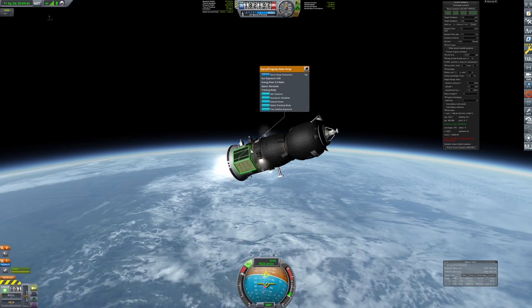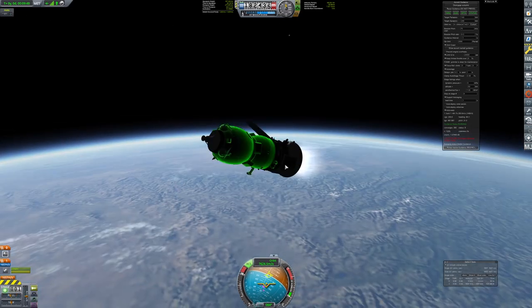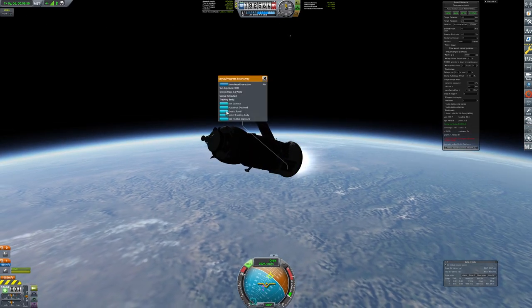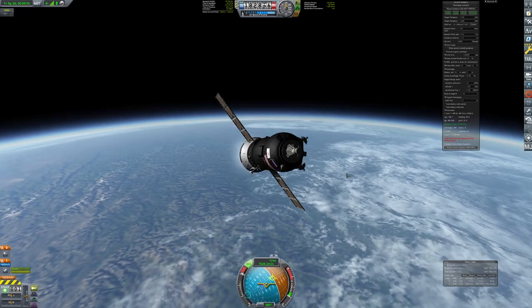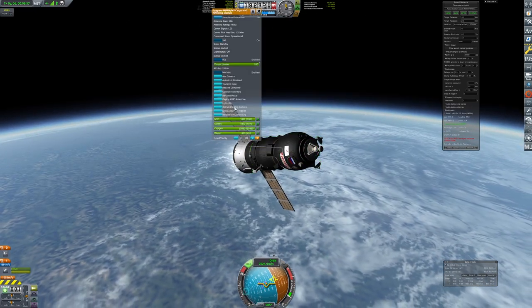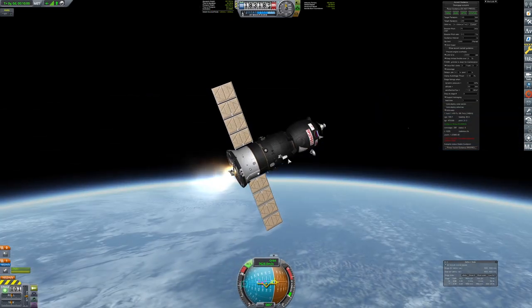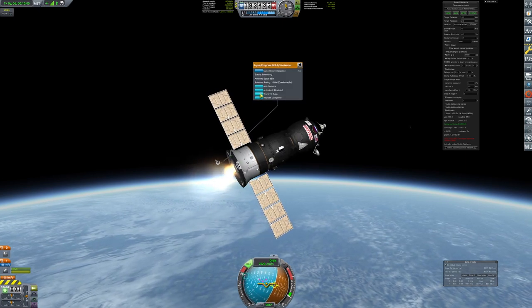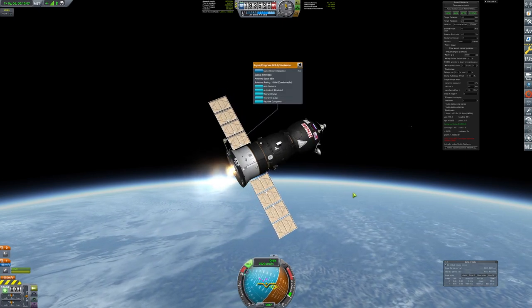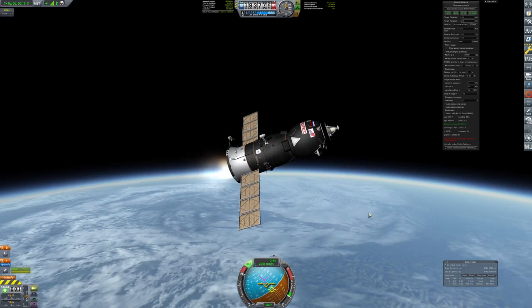And while we're doing this burn, we'll extend this solar panel. We'll extend this solar panel. It looks like I've got the forced roll, so it's gonna want to turn back. We will deploy the KURS antenna. And also this antenna back here. So now our antennas are deployed, solar panels are out.